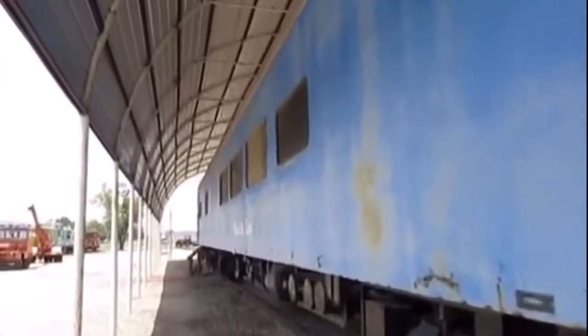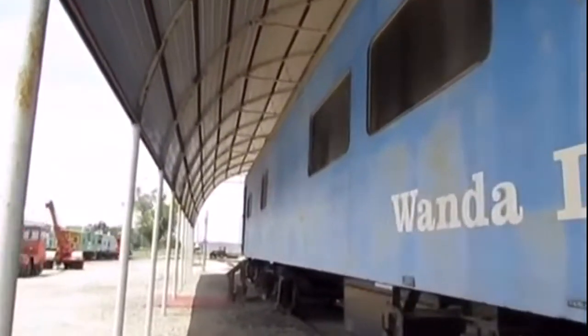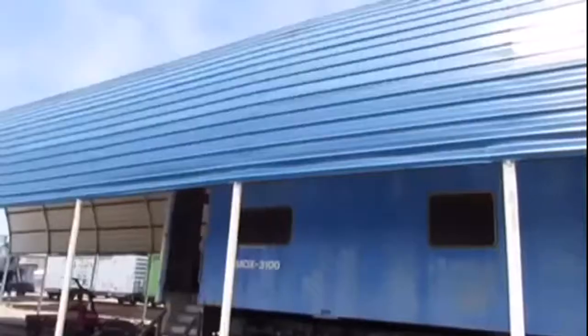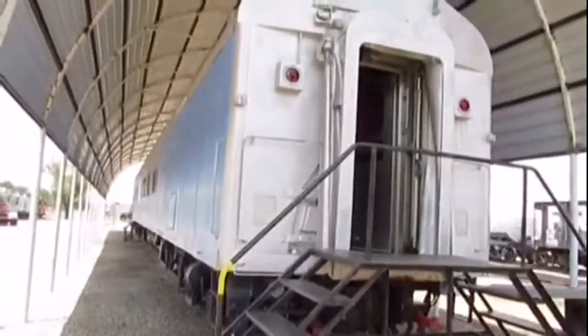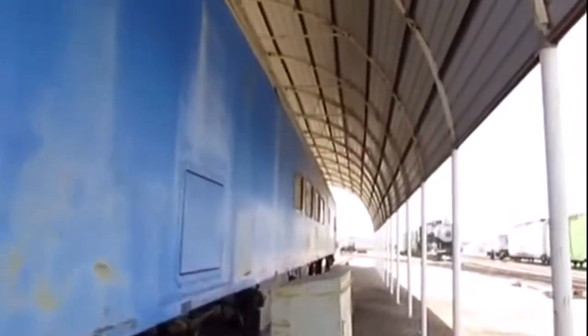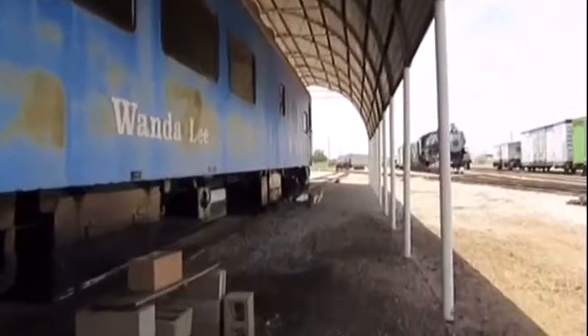To be used on the Montrealer. When the pub and dance floor were removed, Amtrak converted it into a cafe lounge car. Then, later on, the coach was retired and then came to be part of the Railroad Museum of Oklahoma in Enid, Oklahoma, and the car is also numbered 3100, I think it had that number before coming to the museum.